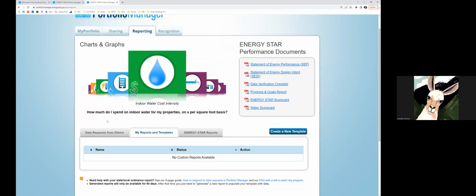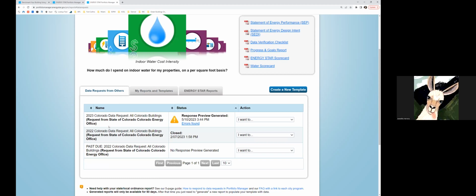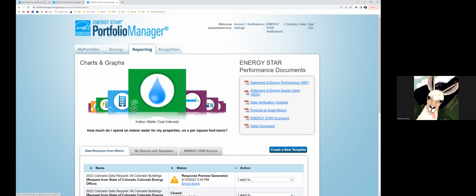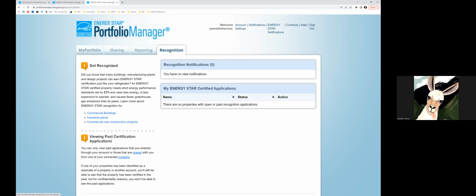Once you go to the reporting tab, you click data requests from others. Now here you can see that there are some Colorado data requests. What you'll be seeing here is the 2023 Miami data request. There are going to be directions on how you can submit, but this is essentially where you'll go. And lastly, the recognition tab provides you information on Energy Star recognition for various building types, as well as shows you past certification applications.